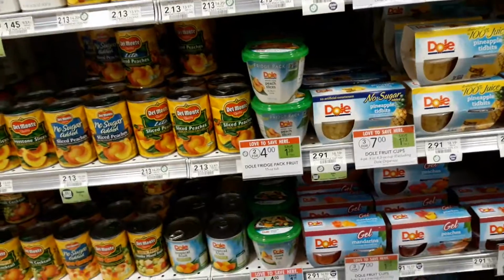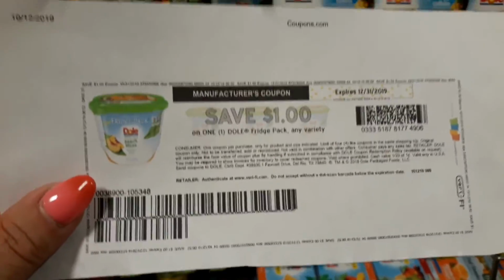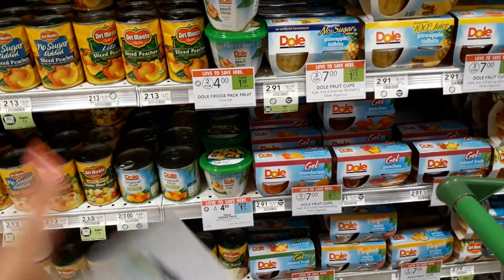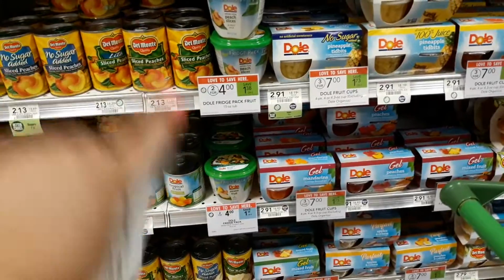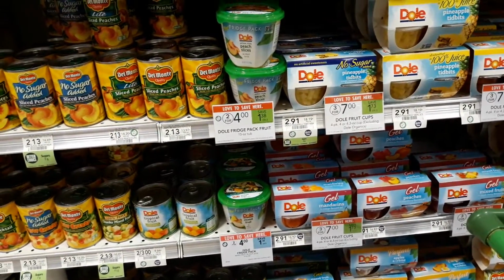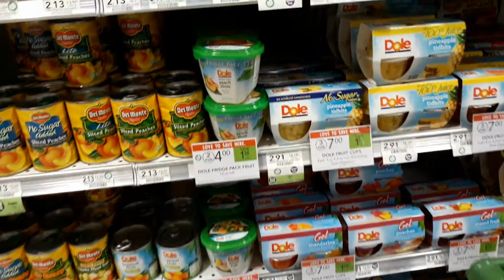So you can buy one at $2, use one of the $1 off one printable coupon if you printed it, and pay a buck at the register, then redeem for an additional dollar back on, I believe it's Checkout 51, maybe Savingstar. Either way, I'll put the link to that rebate below this video as well.